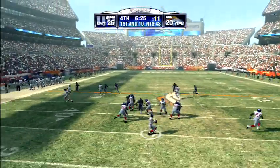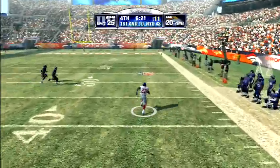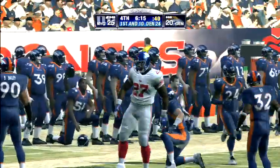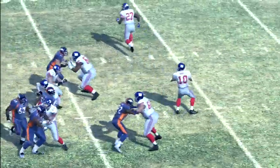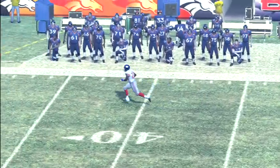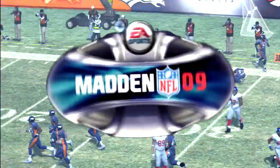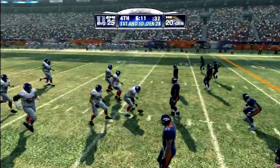Drops back. Throws it out. And he has room to run. He's down the sideline. He's brought down at the 24-yard line. He found his halfback, and it turned into a big gain. And those quarterbacks love padding their stats by dumping one off to a halfback and letting him go to work. Good gain through the air will set him up with another 1st and 10.